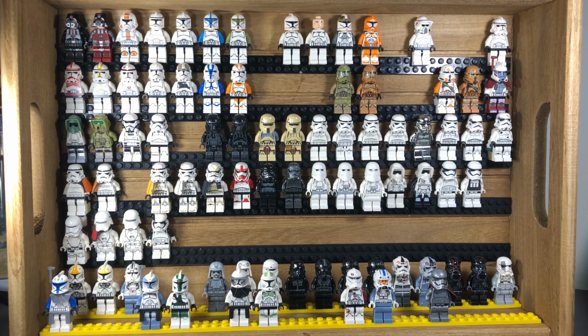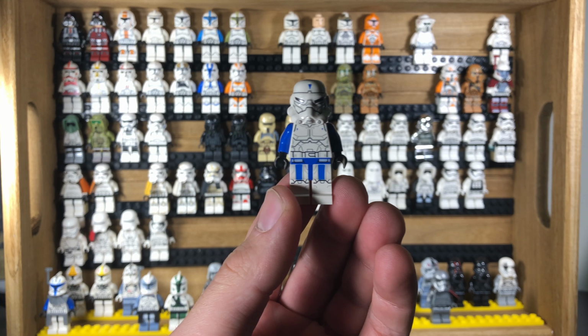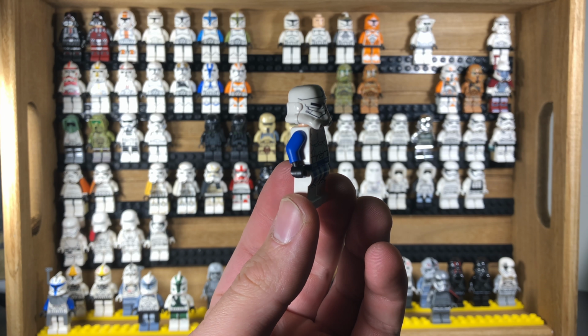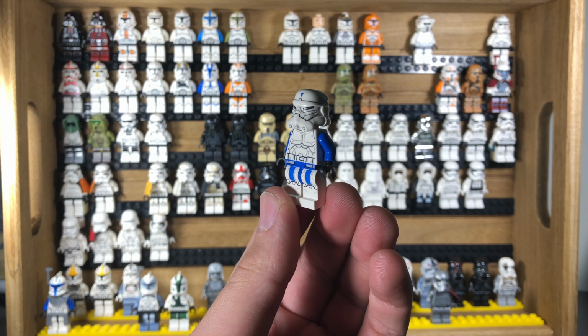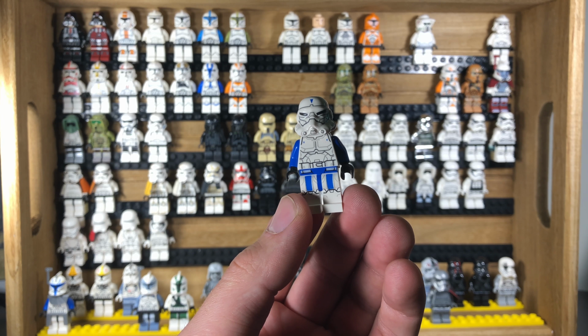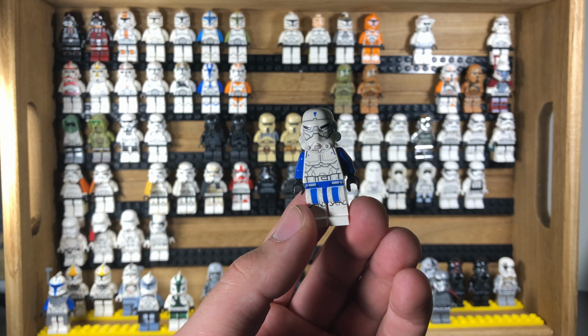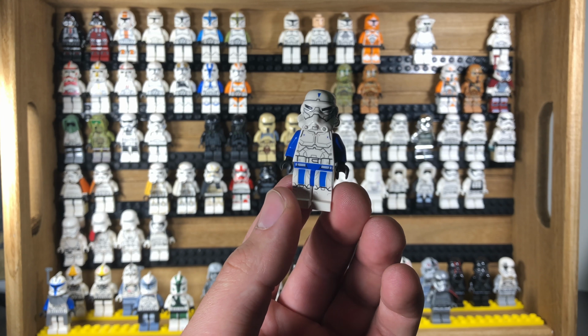But last but not least, we have the Special Forces Clone Trooper. And this figure came out in the Yoda Chronicles, and I only decided to include this, and I'm going to get the other one too. I only decided to include them because I think they are technically clones, and regardless of if they were in the movies or not, I think they look really cool.